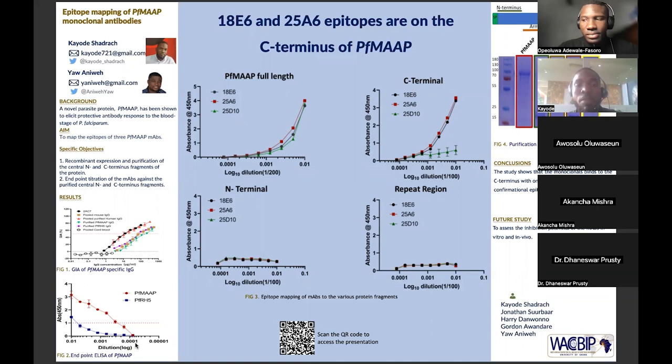However, the N-terminal and the repeat region showed minimal binding or no binding at all, with just the C-terminal recording binding for 18E6 and 25A6. And so this suggests that there's a possible conformational epitope in the C-terminal, and we seek to conduct further studies to analyze and characterize the native form of the protein. For future study, we also seek to assess the inhibition potential of the monoclonal antibodies in vitro and in vivo. Thank you very much.